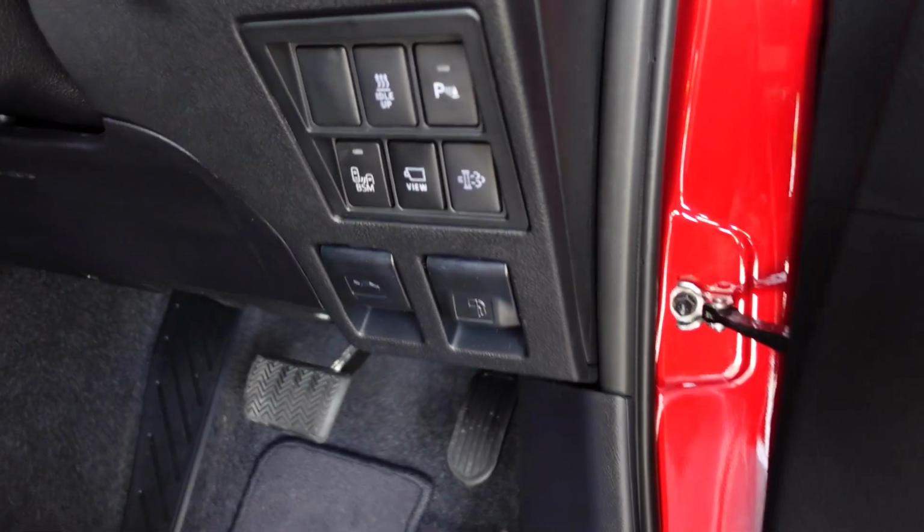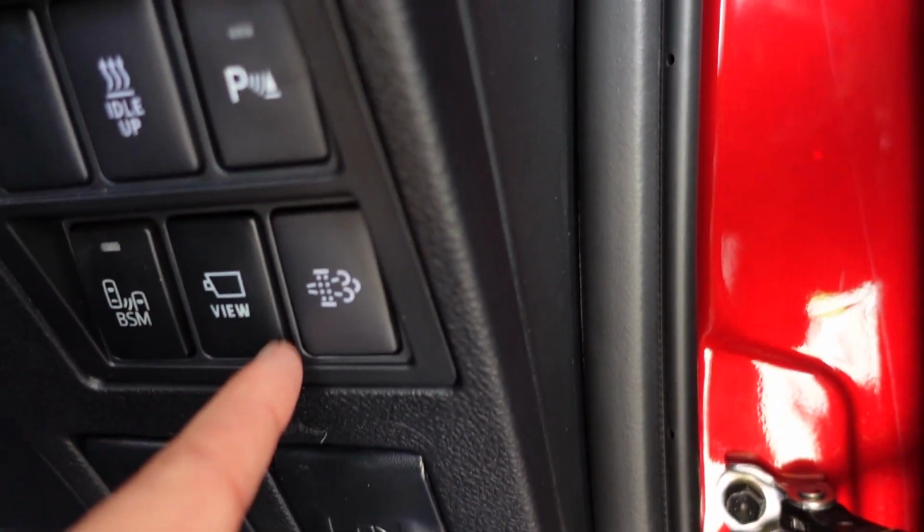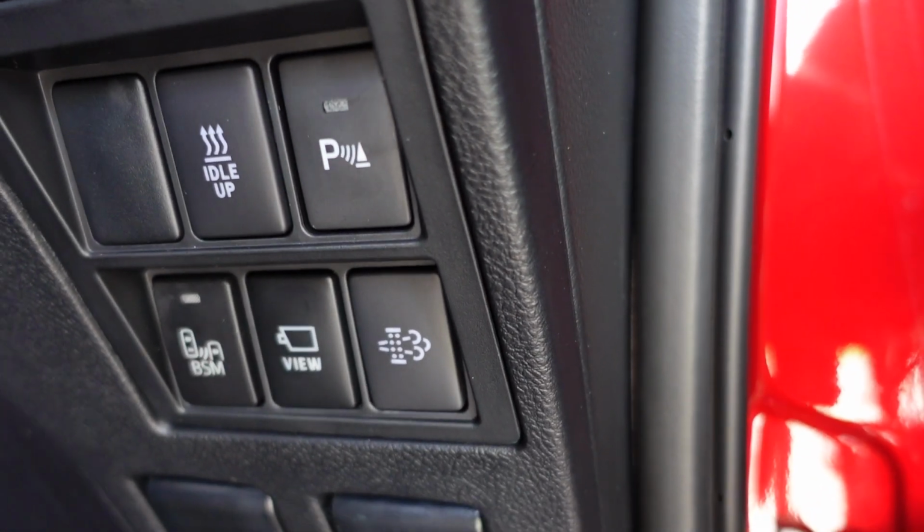So I like the fact that the interior is just as unbreakable as the driveline, and just as tried and tested as the rest of the vehicle, in that it is going to be reliable, and it shares a lot of parts with other vehicles in the Toyota lineup. While this vehicle doesn't have a huge amount of technology, there is still blind spot monitoring. There's also a panoramic camera on here as well, which I'll show you very shortly how that works.